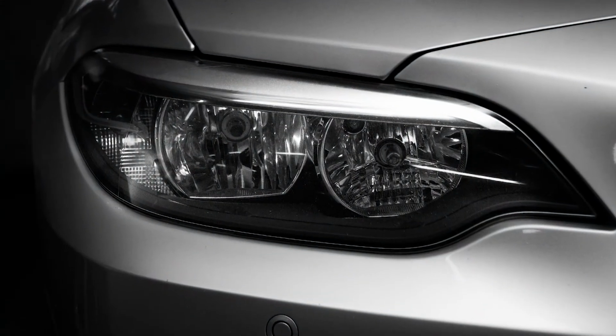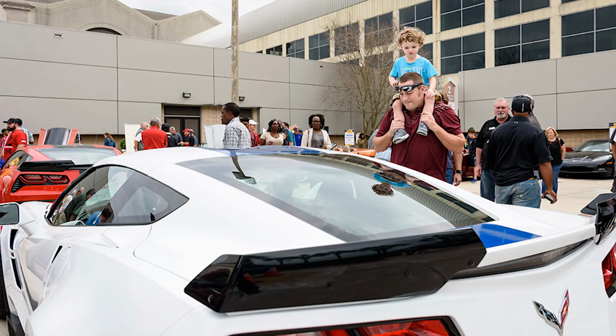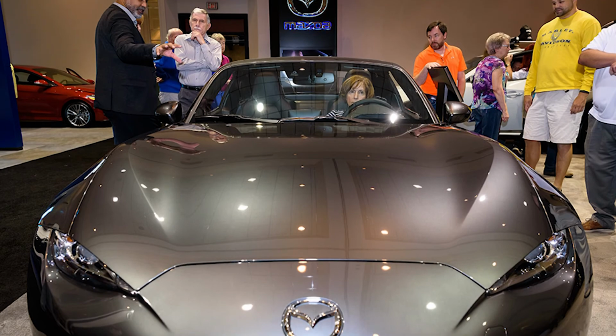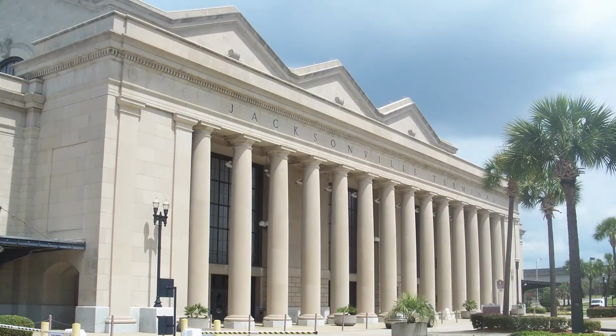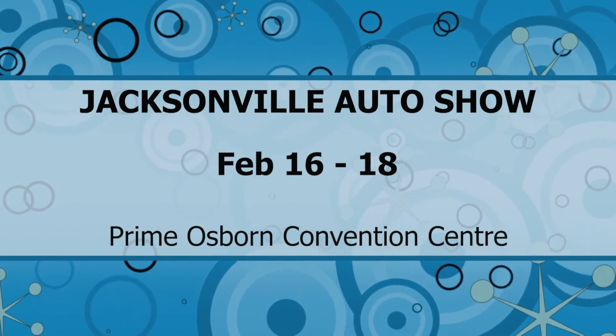Another popular event is the big auto show that comes to the Prime Osborne Center every year. The convention center is turned into Northeast Florida's largest showroom for new cars. So if you're into that kind of thing, you might want to check it out on February 16th through 18th.